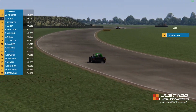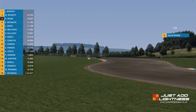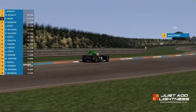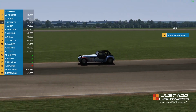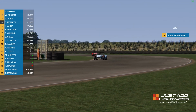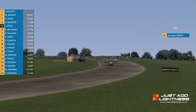Likewise with David Rowe, he is trying to pull away from Steve McMaster. Steve is starting to go with him a little bit and close that gap, keeping it static at around a second. Doesn't have the ultimate pace and time either, because there's only 3.25 minutes now to go to be able to get himself up any higher than 3rd position right now, but he could still reward himself with a podium. This is the guy we need to watch, though, Jaroslav Cherny.